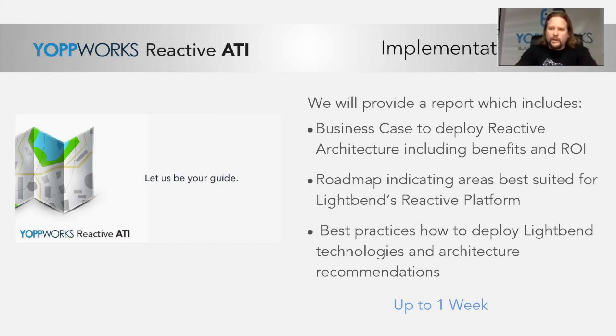There will be lots of elements considered in this. It's meant to be very much factual to the priorities of your business and what we uncovered in that assessment phase. But we are going to look to provide an overall business case, some ROI in terms of where the low-hanging fruit is, and then also how to maximize the benefits of using Lightbend's reactive platform, which involves a bunch of different amazing technology components, and their guides and best practices on how to roll this out.